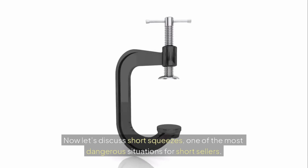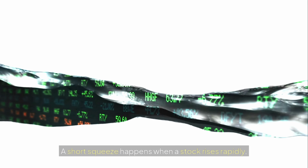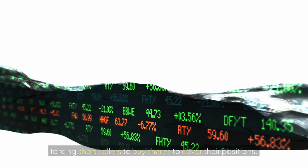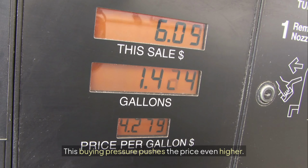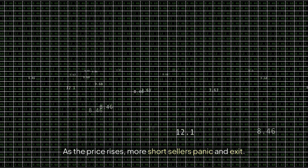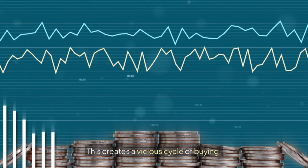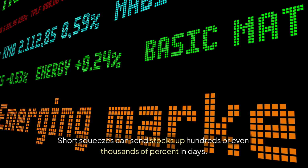Now let's discuss short squeezes, one of the most dangerous situations for short sellers. A short squeeze happens when a stock rises rapidly, forcing short sellers to buy shares to cover their positions. This buying pressure pushes the price even higher. As the price rises, more short sellers panic and exit. This creates a vicious cycle of buying. Short squeezes can send stocks up hundreds or even thousands of percent in days.